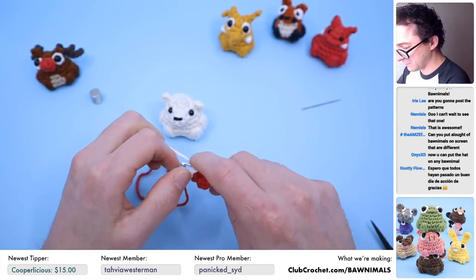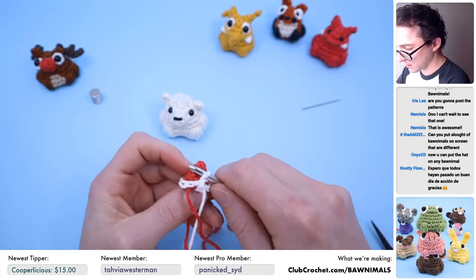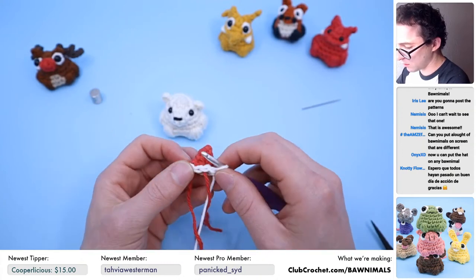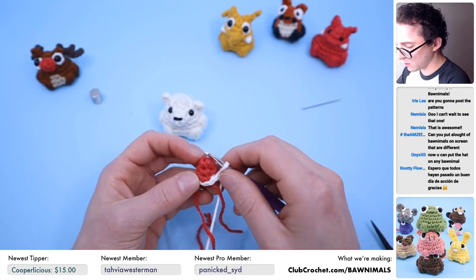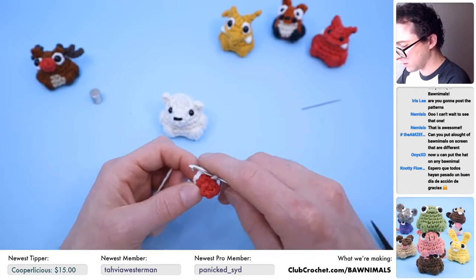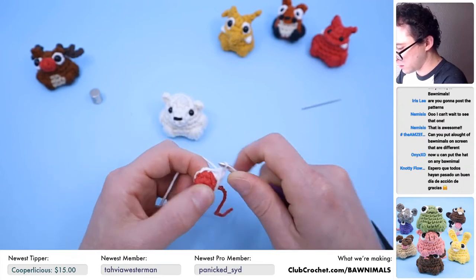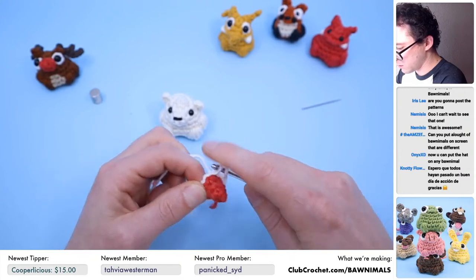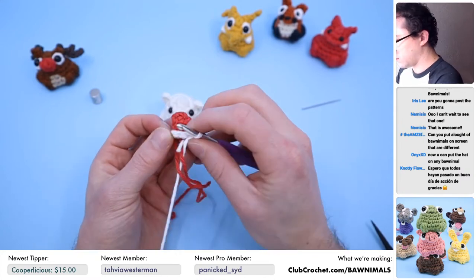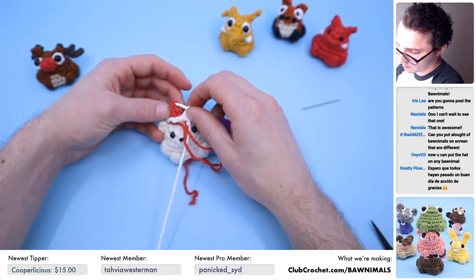All right, so I think I'll just do a single crochet like this. Because if I just do a little, or we could turn around and do it. Nah, let's do it this way. Let's do it how we're doing it. I'm just gonna do single, single, single, and let's see how this is gonna look. See, so the idea is it's gonna be like the little white part of the hat. Like that. Yeah, that'll work.